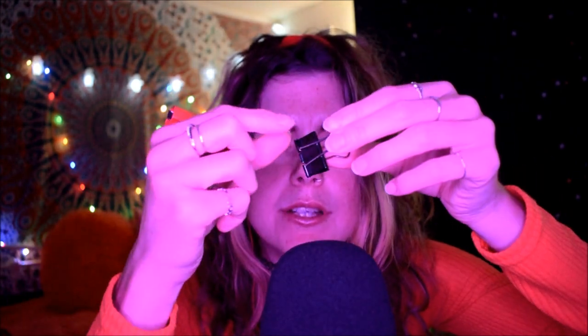This one is called, so my left hand, I have French clip in my right hand. I think this one might be called a bulldog clip. A bulldog clip. We have the small black clip, or the large orange clip.